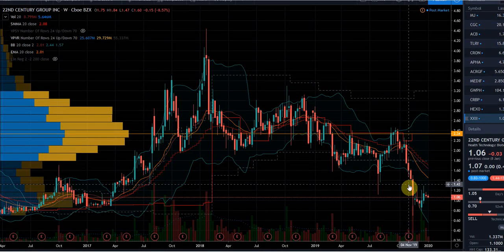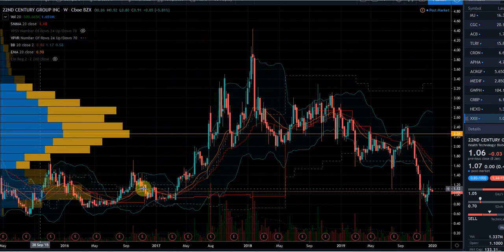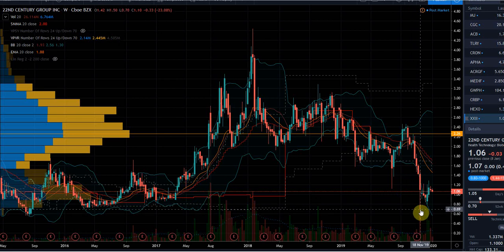Here at 22nd Century Group, is that the real estate company? Anyway, it's a good base. Strong base, but what's with this guy here? The earnings reaction down to 69 cents. And this one, it's at a point to where it has to make a decision. It either bounces big or, you know, there's no bottom.